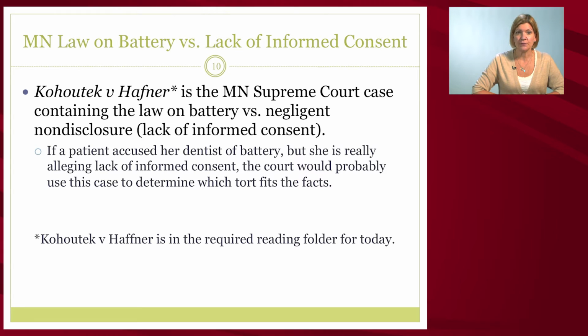So I asked you to read the summaries of the Kohoutek versus Hafner case and the Chrisman versus Davis case. Both cases involve a patient who filed a battery case for lack of consent when it was really a negligence case for lack of informed consent. I'm using the Kohoutek case, even though it involves a C-section, not dentistry, because it is a Minnesota Supreme Court case and states the battery versus lack of informed consent law in Minnesota for any type of medical or dental procedure. The Chrisman case is a Vermont dental case that sets out battery versus lack of informed consent pleading issues in a dental care scenario.